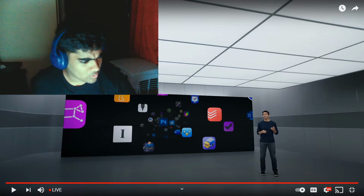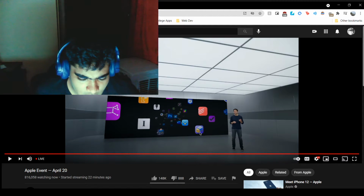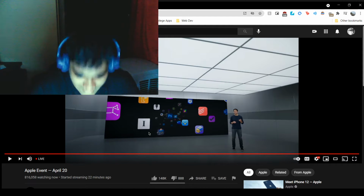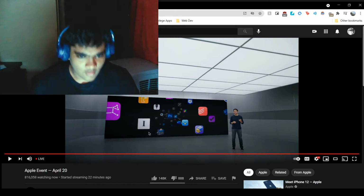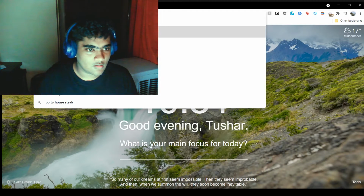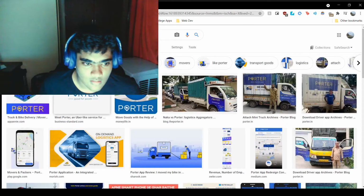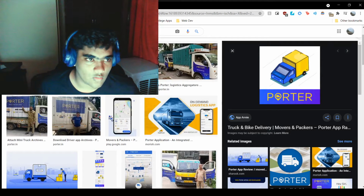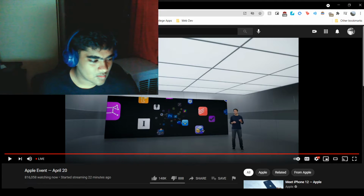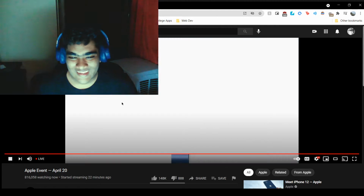Wait, that's Porter, right? I don't know, can I just... Oh yeah, that's Porter, right? Okay, that's like an American version of Porter. Wait, no, I don't have to pull this up. I like it. Okay, the images. So this is their logo. This is inverted. What? Is that how little effort they put into that? Jeez.